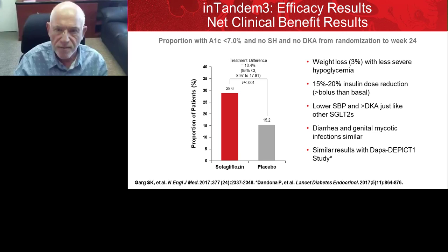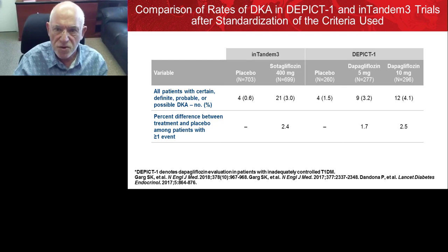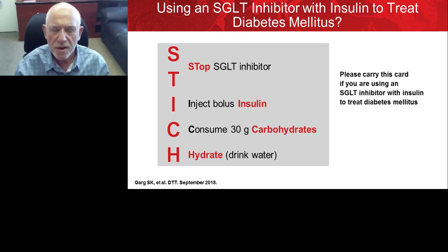The comparison of the DEPICT 1 and TANDEM 3 trials shows that they're very similar in terms of the DKA rates, in terms of percentages. And the differences between the treatment and placebo amongst patients were very similar as well. So clearly the use of SGLT2, SGLT1-2 inhibitors in patients with type 2 diabetes have benefits. But one of the major problems is that the development of diabetic ketoacidosis is somewhat more common in these individuals.